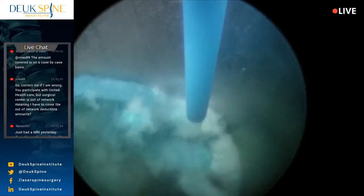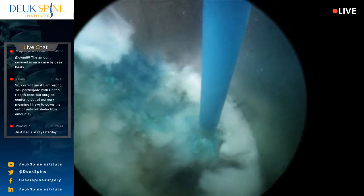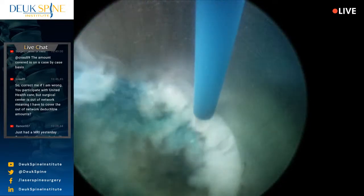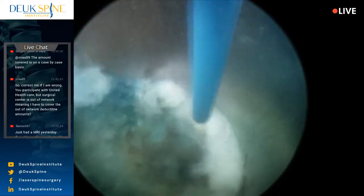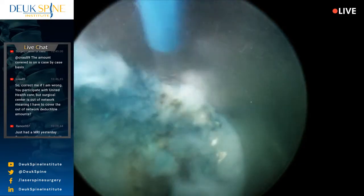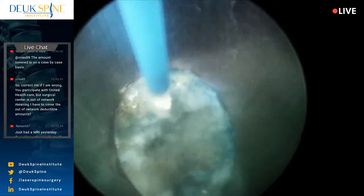Anyway, you can go to PubMed and type in Deuk laser disc repair. You'll see some of our publications. You'll also see that I've published fusion surgery techniques like transforaminal lumbar interbody fusion.